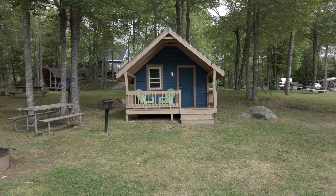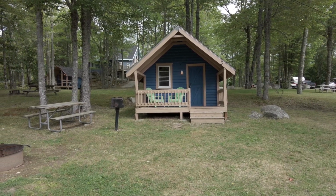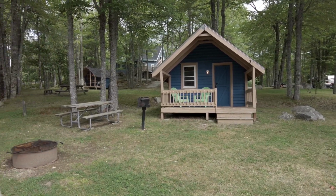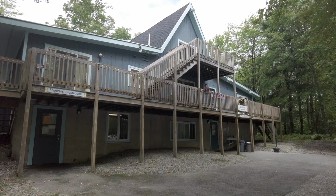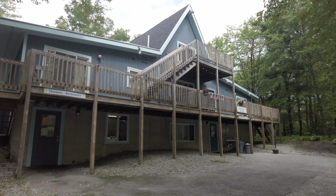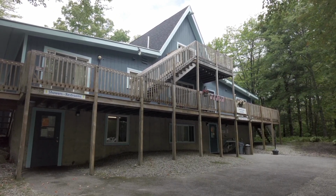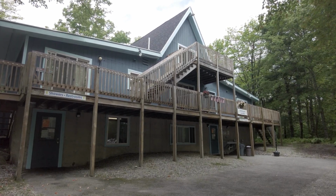The little cabins here are adorable. They have different sizes. These little cabins come with a fire ring, a picnic table, and a grill. Most of the area throughout the campground have porta potties. This is your only central location for your bathhouse. Your showers, restrooms, and laundry will be found here.